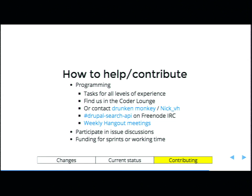Otherwise, if you're not a programmer, you're still welcome to join the discussions and the issues. Just provide your own opinions, your own use cases, your own problems with the Search API in Drupal 7, what we could improve and make easier to do in Drupal 8.